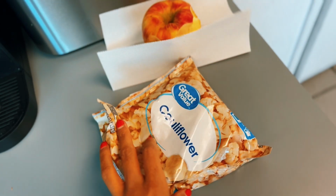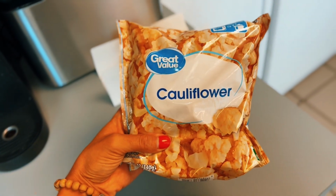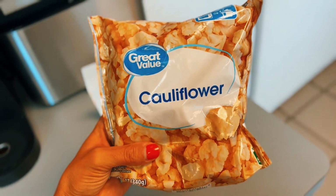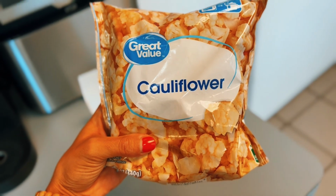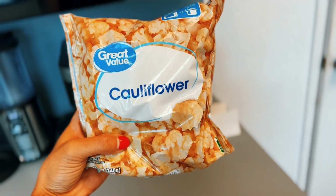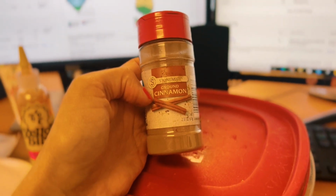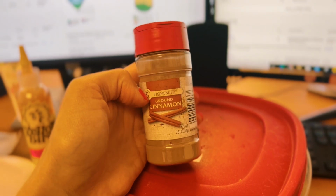I'm back at work. I have a huge apple that I'm starting my second meal with and some more cauliflower. Same routine, 5 minutes in the microwave, and then I'll put it back in my container and eat it at my desk. And I'll either use my blue agave sriracha, which I can see in the background, and then I've got my cinnamon.